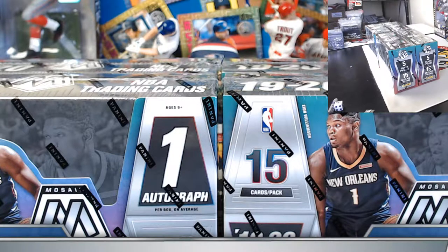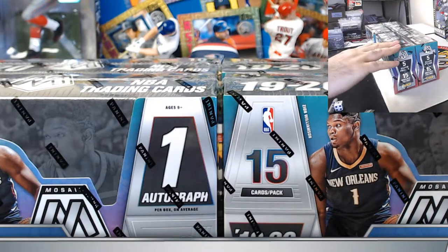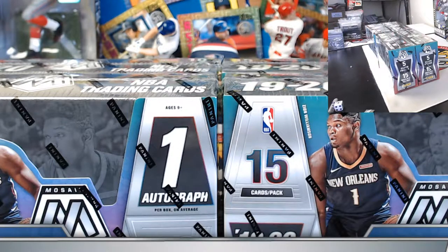And Max, I did see your note. Not a problem, good sir. All cards on this product, all cards on any of the Chrome, Optichrome products are always sleeved. So just a heads up, guys, everything's sleeved on this product. And top rookies, obviously, will get top loaded.